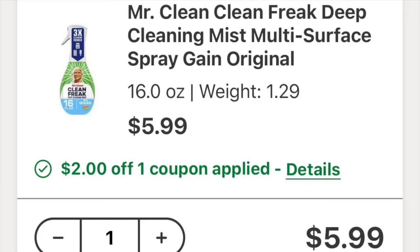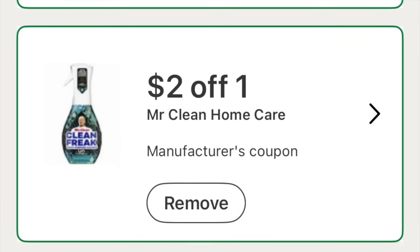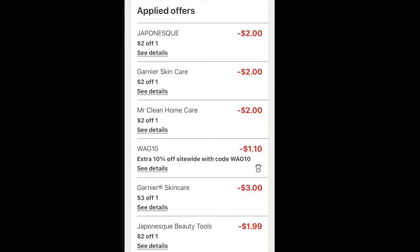And then just to balance the basket, we're going to grab one of these $5.99 Mr. Cleans. And we have a $2 digital coupon that's attached to this, friend, so make sure you have it loaded. Now, just to show you, Japanese $2, Garnier $2, the Mr. Clean $2 coming off, WAG10, $10 off, Garnier $3, and then the store coupon for Walgreens taking $1.99 off of those fingernail clippers.